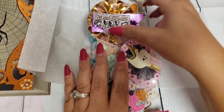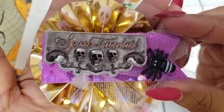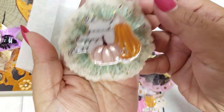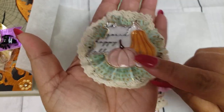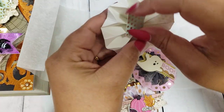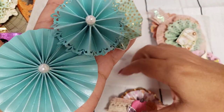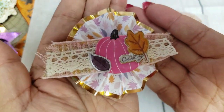Oh, she did some Halloween embellishments. Rosettes. Oh my gosh, I love it. So pretty. Look at the gold foil. These have skulls on them. And then she did some pastel Halloween. On my grand happy fall, this one would actually be good for fall. And I have some paper pads that would match that. Oh, this one came apart. That's all right, we'll fix that. Here's some plain ones, which I love. Here's another one. And then she did this one here. Another fall themed one. Super cute.